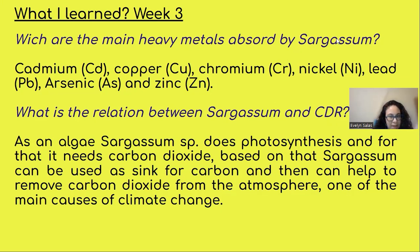And what is the relation between sargassum and CDR? For those who didn't know, CDR is carbon dioxide removal. Sargassum is an algae, so it does photosynthesis, and for that it needs carbon dioxide. Based on that, sargassum can be used as a sink for carbon and can help remove carbon dioxide from the atmosphere, one of the main causes of climate change.